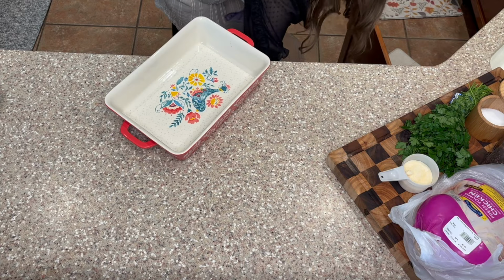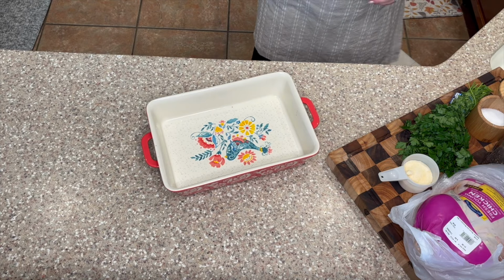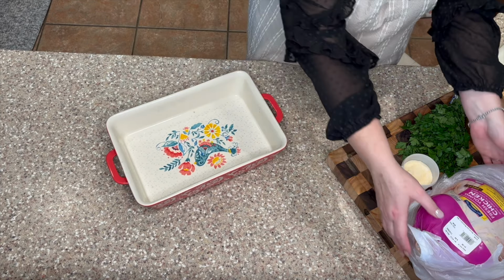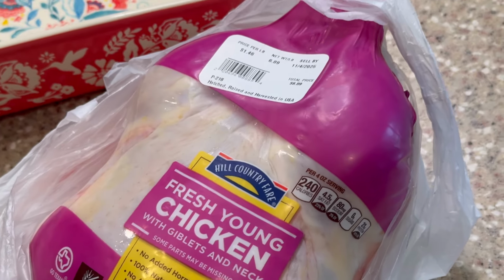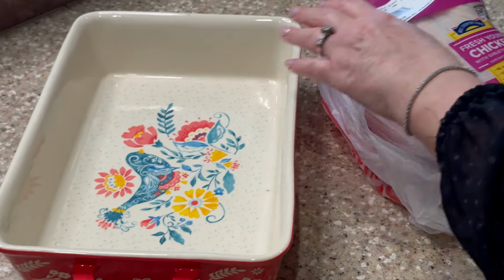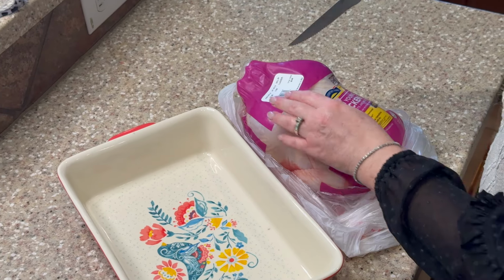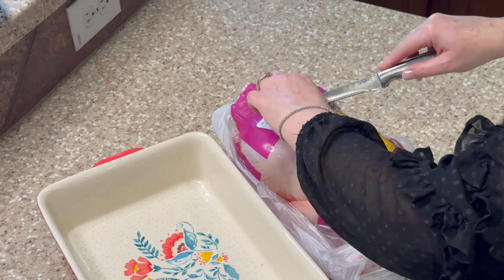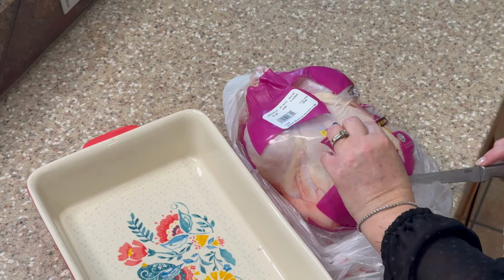and breadcrumbs. If you want to save even more, make your own breadcrumbs out of stale bread. I had breadcrumbs in my pantry, so that's what I used. Either way, no big deal. All right, so here is my chicken, and I got it for under $9, and it is a nice size chicken. And we are going to roast it, but instead of just a plain Jane roasted chicken, we're going to fancy it up and follow that Imperial Chicken recipe.